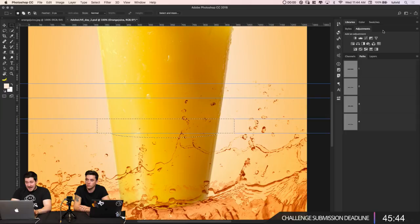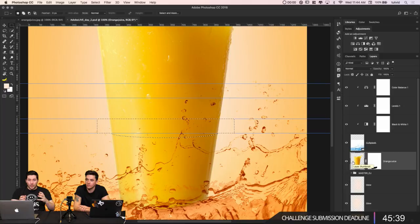Now we have 2 more steps to complete the selection. We want to intersect this selection with the juice glass. So we want to hold down Command Option and Shift. That would be Control Shift Alt on the PC, and click the thumbnail for the orange juice. That's going to trim off those 2 wayward wings and give us a perfect flute on the edge.